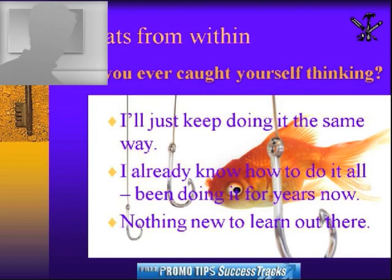So when you're mining for gold, look for threats from within. Have you ever caught yourself thinking, I'll just keep doing things the same way? I already know it all, and I've been doing it for years now. That's a common one that I hear when people come up at a trade show, and they just pass by because they say, oh, I know your account, or I know your line very well. And then last but not least, there's nothing new to learn out there, which is probably not the case with you guys on here because you're coming to a session, back to the basics.